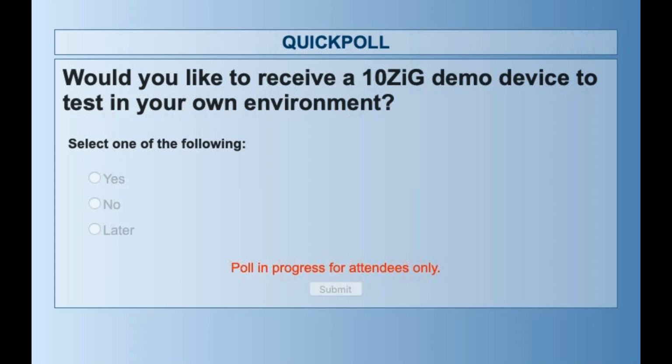Okay, yeah, I see a pretty good response. I see about 60-70% say yes, and then 20-30% are saying later. Yeah, that's great. So we can follow up with any of those as needed afterwards.